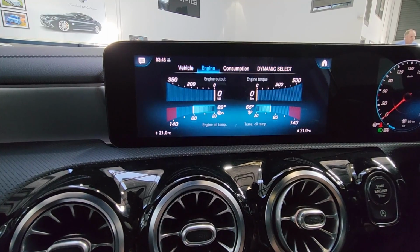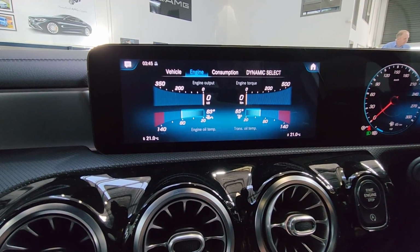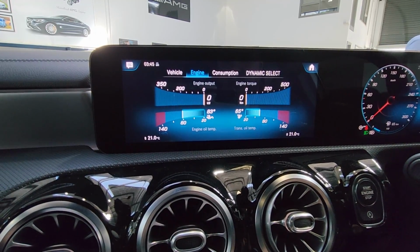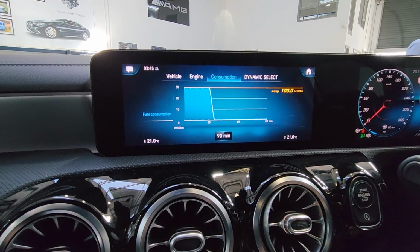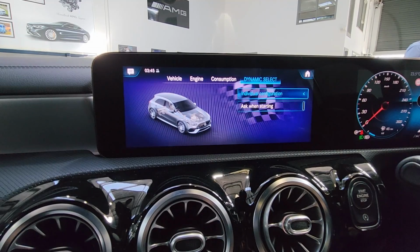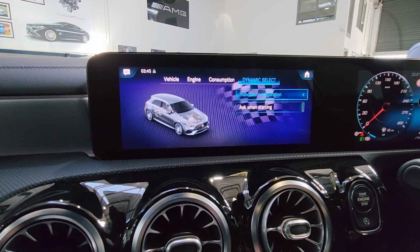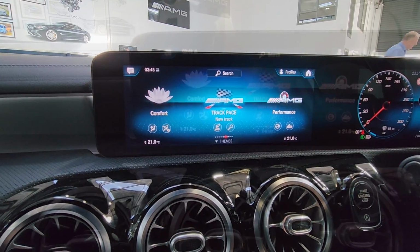Then it's got an engine section, so you can see your torque, your engine output. There you go. Your temperature, your transmission oil temperature, your oil. So really nice. Then you got your economy, and then dynamic select, so you can have it in sports, comfort, sports plus, as we mentioned before. So that's the AMG specific menu, which is very nice.